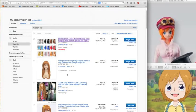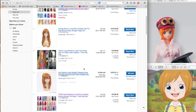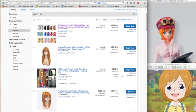So just learn to compare and recognize your color, and let yourself decide what you want to look like. So generally just gather them all up and then start comparing, a process of elimination pretty much. But yeah, that's how I shop for wigs.